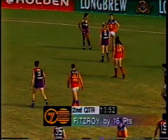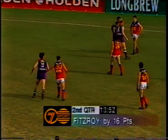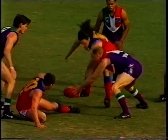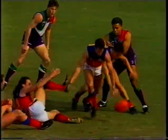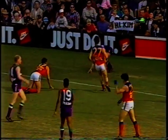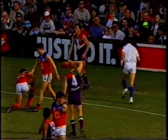Well, we've just seen Callaghan kick a great goal. He's had 10 possessions, but Baldwin playing on him's had 15. So some interesting matchups going on here. Ground level, a real scrap. Callaghan can't keep it in, and we'll have a throw in.